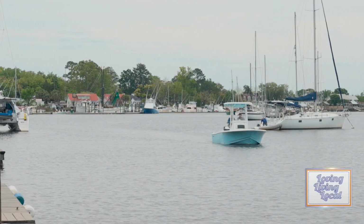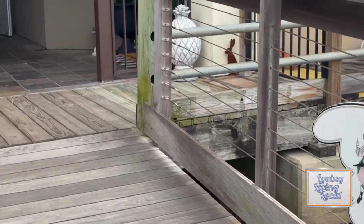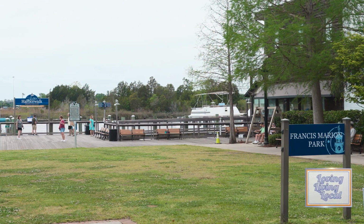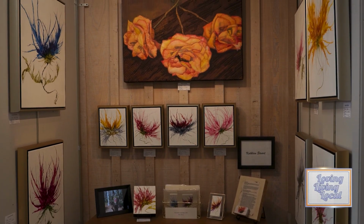You can't miss the Harborwalk. It's such beautiful views of the Sandpit River, and it's a nice stroll, and you can get to a lot of the businesses off of the Harborwalk. Many of the various public parks, art galleries, and museums on Front Street offer direct views and walkways onto the Harborwalk and historic boat docks.